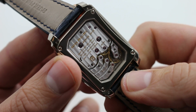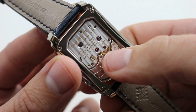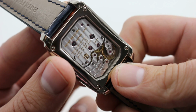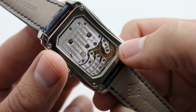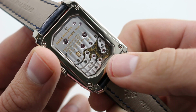Beautifully finished. You can see the Côte de Genève richly textured. All of the bridges feature a beautiful mirrored hand-laid anglage, and you can see each one of those 3 fingers catching the light as I move this watch through the light of my light box. You can see that the balance, traditional free-sprung gyromax style, excellent for holding precise regulation in the face of bumps and vibrations on the wrist.